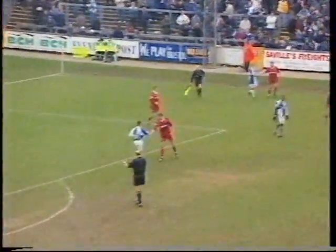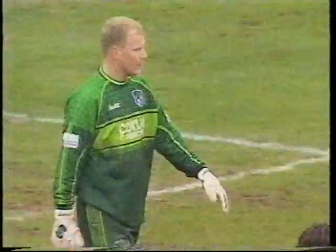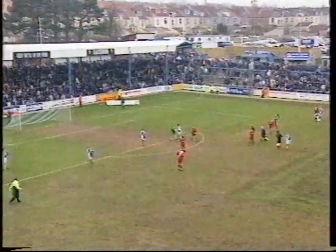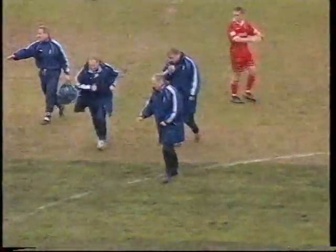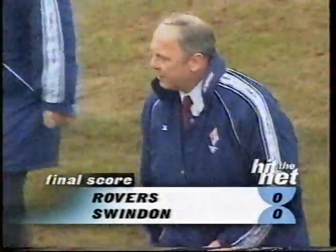Well, despite a huge amount of endeavour, these two sides couldn't be separated. A point apiece, perhaps of more use to Swindon Town than Bristol Rovers, given their respective predicaments. But when you consider that Rovers were down to 10 men following the sending off of midfielder Simon Bryant, they will perhaps be happy to have at least got something out of this game. Nick Culkin, possibly the star of the show for Rovers. Matt Hewlett, my man of the match for Swindon. It's finished 0-0 at the Memorial Stadium.